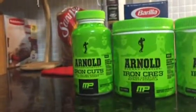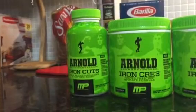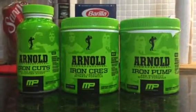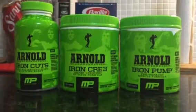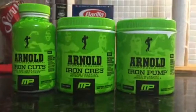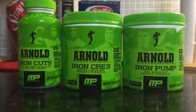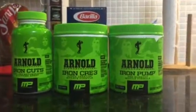So yeah, once again, let's say 7 out of, no, let's say, well, alright, honestly, the whole line, these 3 right here, taken together, I would give it a 6 to 7 out of 10. And I feel like that's being generous. Iron Cuts is amazing. And the other 2 you could easily do without. You could get any other brand and it would be good.